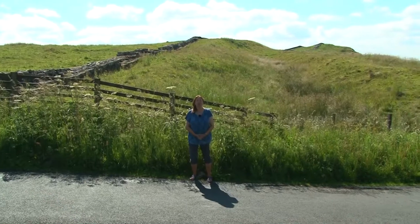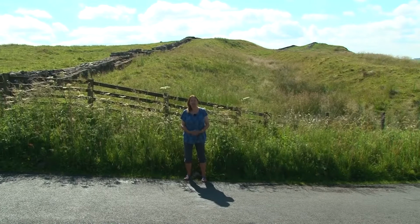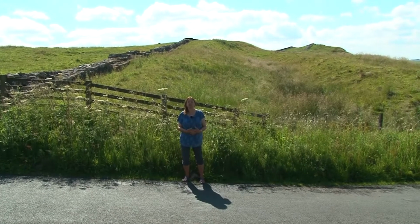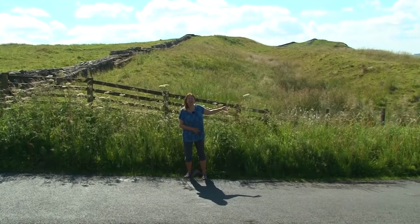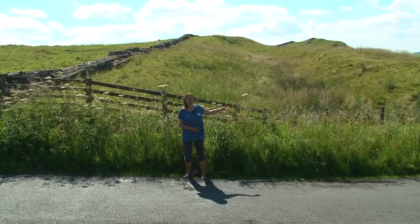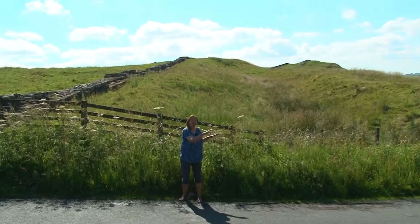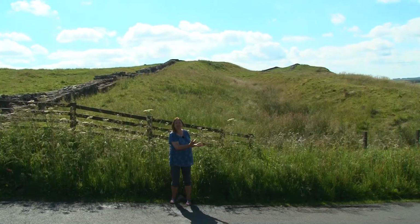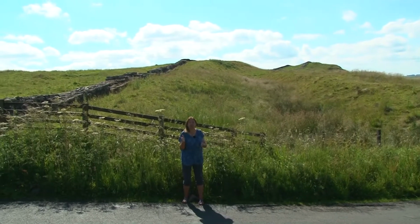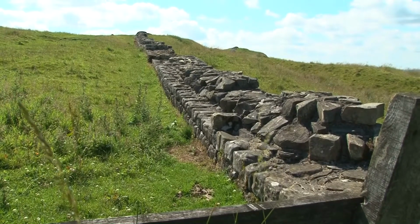Well, we're here at Sycamore Gap, which is about a mile east of Caulfield's Milecastle, where we've just been. And I brought you here to show you the re-emergence of the ditch. So the ditch is on my left-hand side. You can see it has a very clear V-shaped notch in the landscape. It's been put back here because this land is quite low, therefore it is vulnerable. And the Romans are actually creating that ditch as an extra barrier, an extra protection in front of the wall itself. And over on my right is the wall coming through at this point here.